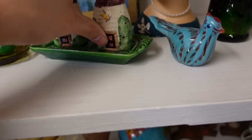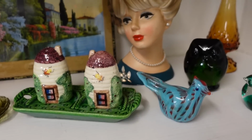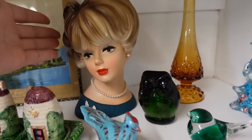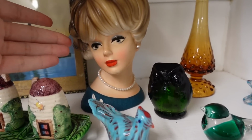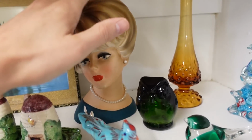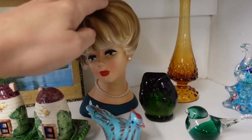So we've got that made in Japan salt and pepper shaker set. Also, the lady head vase available tonight. And I mean, she's just great. She has her little earrings, her pearl necklace. She will hold your flowers in her head. There's nothing else going on up there.